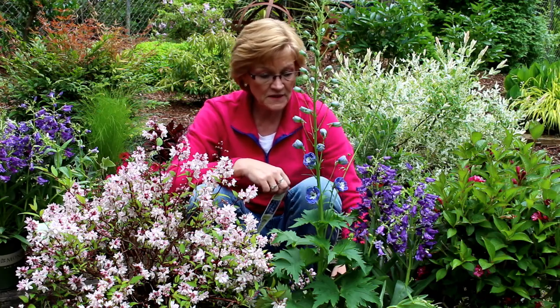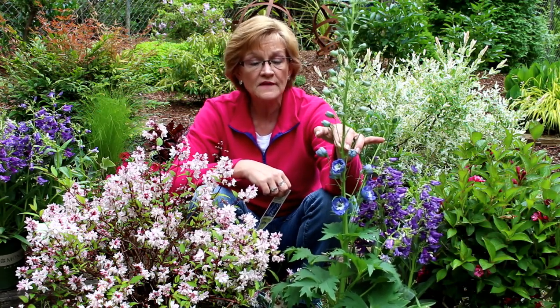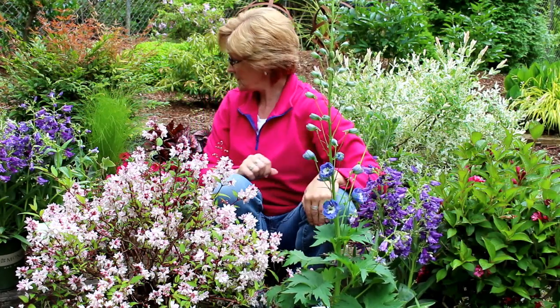So again, another plant that you get a lot of mileage out of. And you keep these pruned as well. Just prune off these old spikes once they die back, and they'll send up some new ones for you. So it's all about just keeping them maintained. But love that perennial, and just wanted to share that one with you.